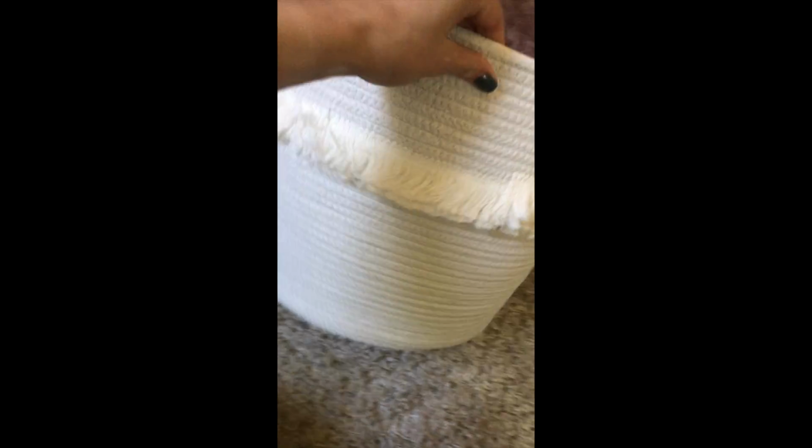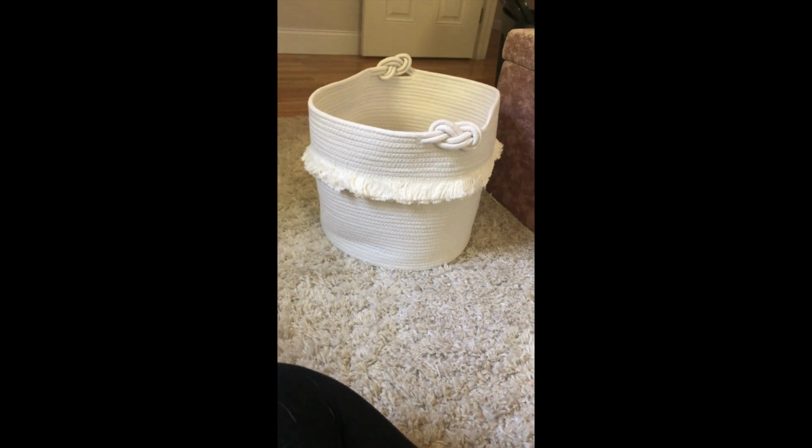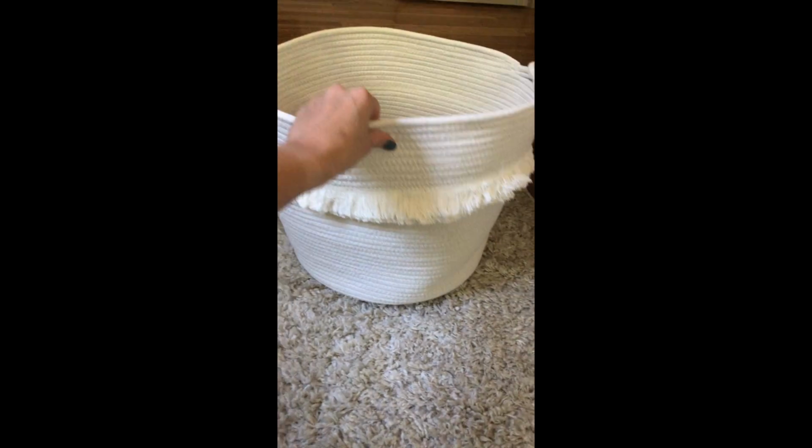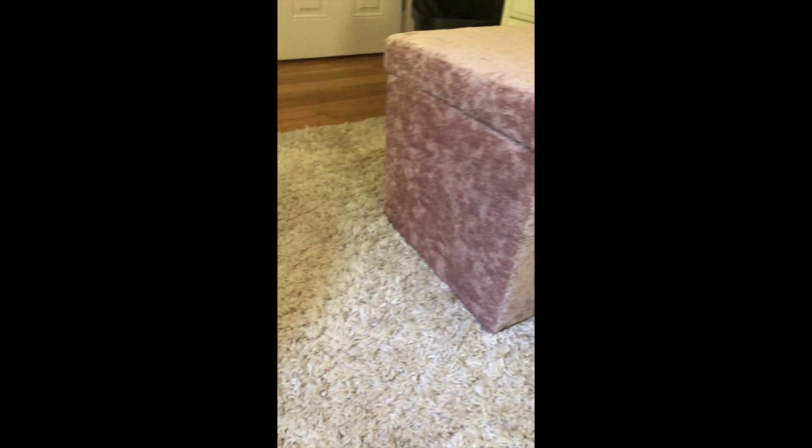Then I got this, and I just about died over it. I love the tassel detail all around it, and I loved the knotted rope handles. I just thought this was so cute, and I felt like I could use it in other parts of my house if I didn't want to use it in here.